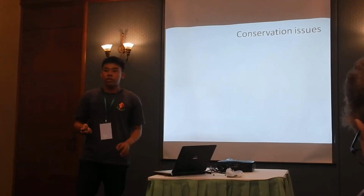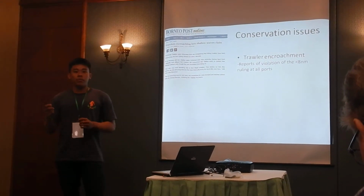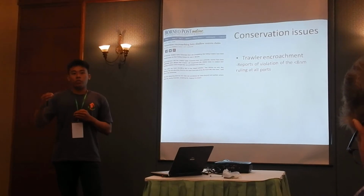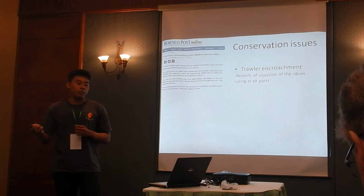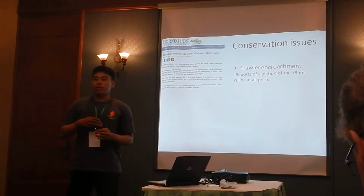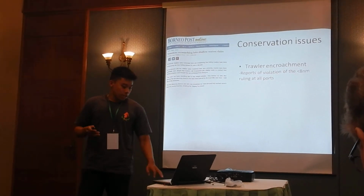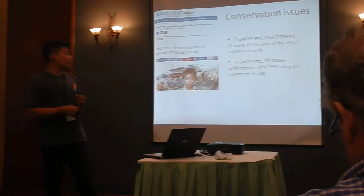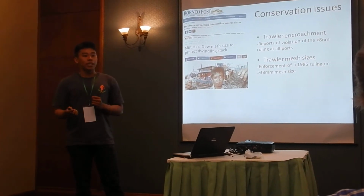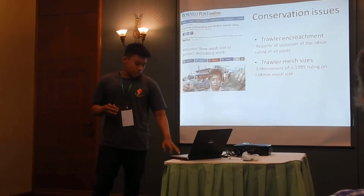And so there are a few conservation issues, since this is a conservation conference. One of them is, of course, the trawler encroachment. In Malaysia, trawlers are only allowed to fish outside the 8 nautical mile ruling, but a lot of times fishermen have reported them coming into the 1 nautical mile conservation zone, or the 1 to 8 nautical mile zone. And also the trawler mesh sizes. In 1985, Malaysia enacted that the mesh size be more than 38 millimeters, but until today, 2015, 30 years later, it has still been a struggle to implement this.